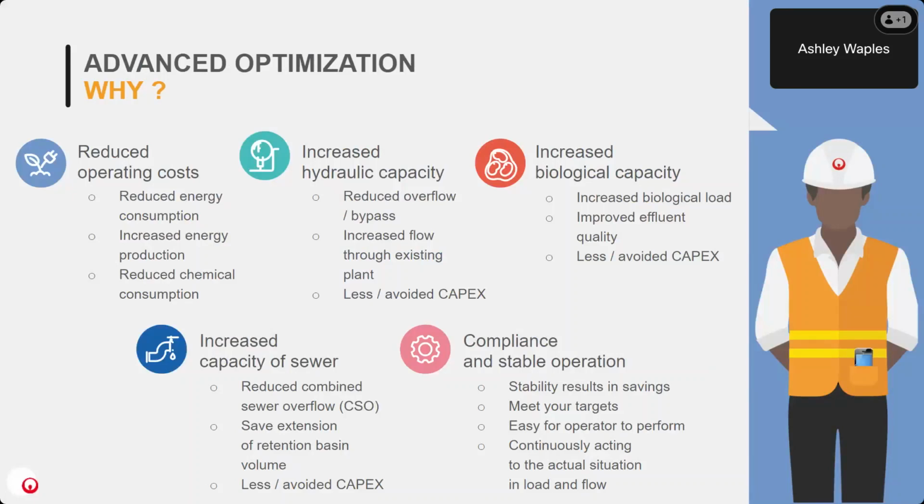So also, why do we want advanced optimization? What I'm seeing here in the United States very often is that we go in and focus a lot on reducing the operation cost. We look at DO control, ammonia-based DO control, where the ammonia concentration in the reactors decides what DO set points we are operating at. We will use a nitrate probe in a post-anoxic zone to decide how much and when to dose external carbon. And what we will see there is a reduction of the energy and the use of chemicals.